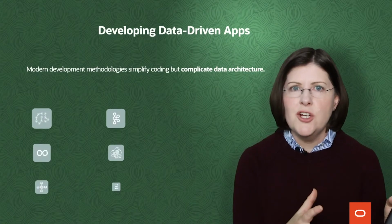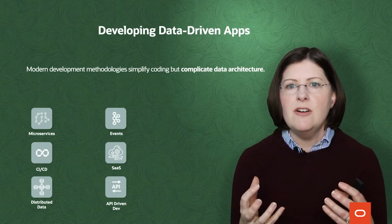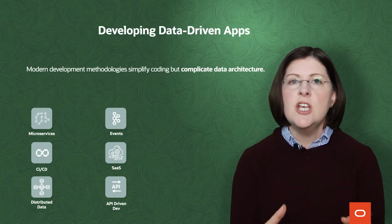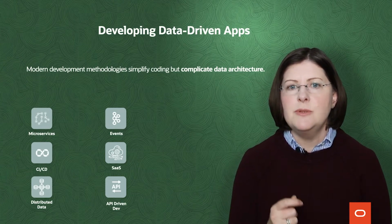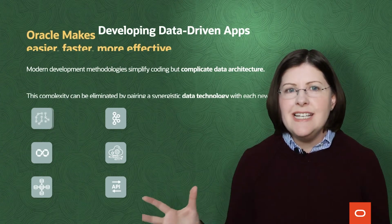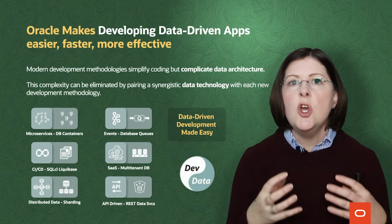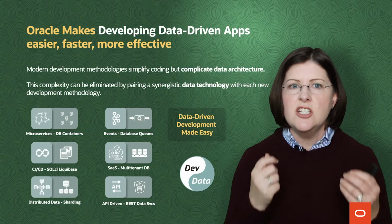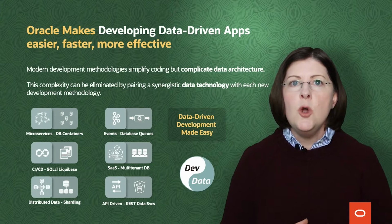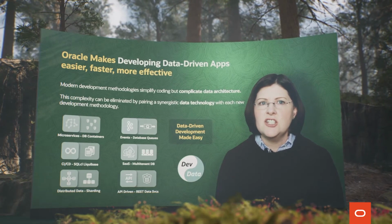Now, as I mentioned earlier in the presentation, each of these modern development methodologies or paradigms greatly accelerate the development of these applications, but they do have the potential to complicate the data architecture. A converged database can eliminate that complexity by pairing each of the development methodologies with the synergistic data technology inside the database, making it much easier for you to take advantage of them without complicating your architecture. So let's take a look at that in action.